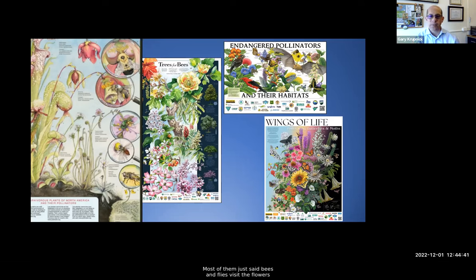Most of them just said bees and flies visit the flowers, but nothing identified which bee or which fly or which insect pollinated Venus flytraps in the wild. So when we came out with this poster, we had the Venus flytrap because we had to include Venus flytraps in a carnivorous plant poster, but we didn't include any pollinators pollinating the species. We have pollinators for pitcher plants and other carnivorous plants, but none for the Venus flytrap.